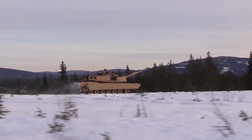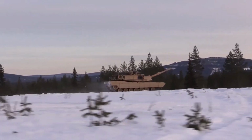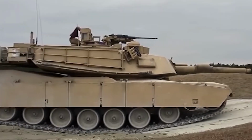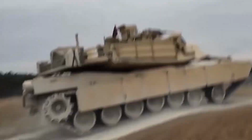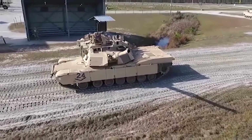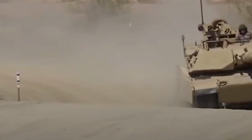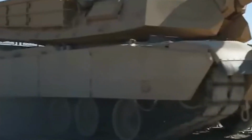And snow makes it too hard for the crew to spot potential dangers. Steep hills are a no-go, as are most city streets, and deep mud can cause a headache for operators. God forbid you run into a river, you might find yourself on a bridge that can't support your 70-ton ride. Even if your path is clear, tanks are incredibly expensive to operate.